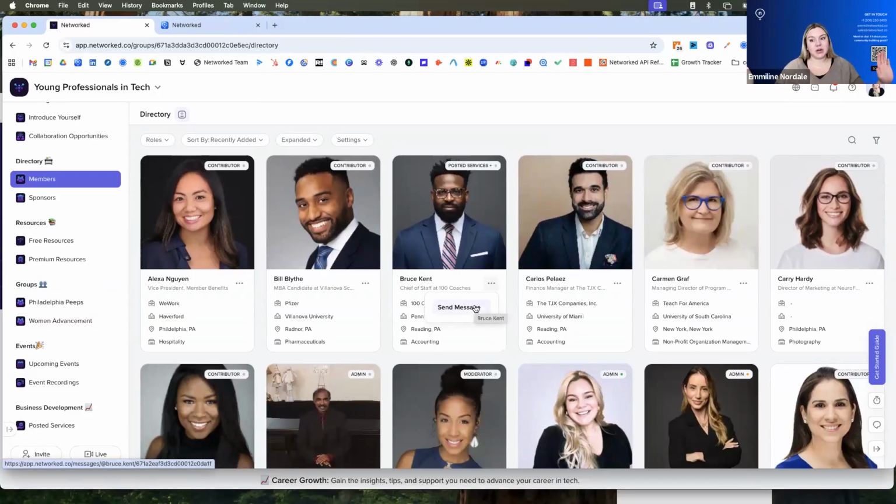You can create as many directories as you'd like, as many spaces with whichever features as you'd like. You can limit who's listed and who can see it. You can also allow members to opt out of the directory for privacy reasons if you would like to do so. You also have the ability to turn off messaging. I know a lot of groups that work with kids like to turn off messaging, so that is an option available to you.